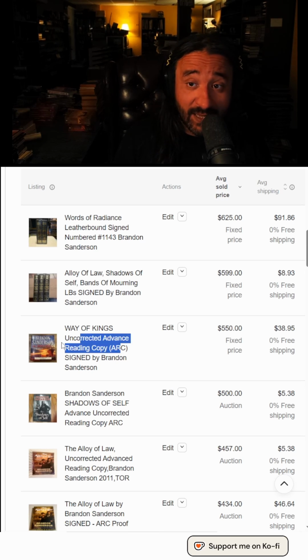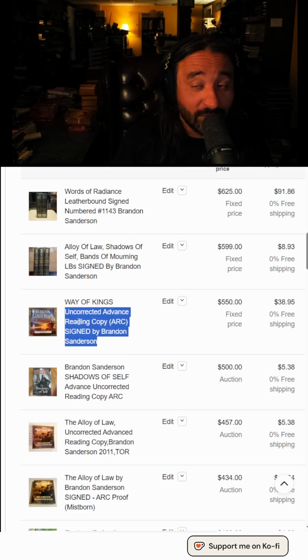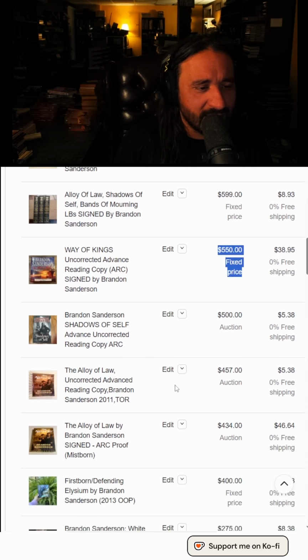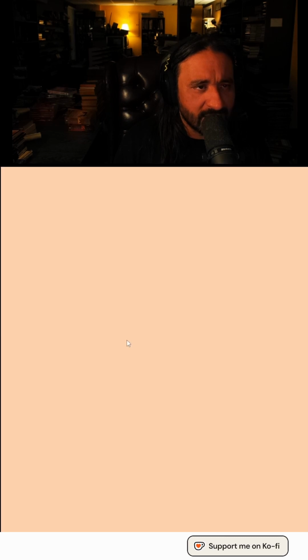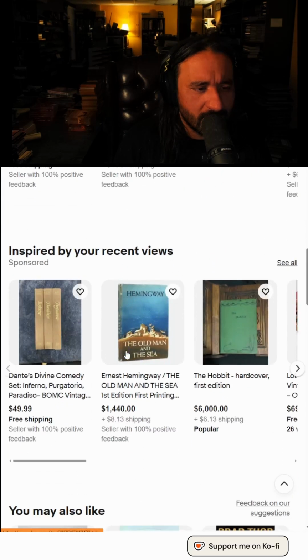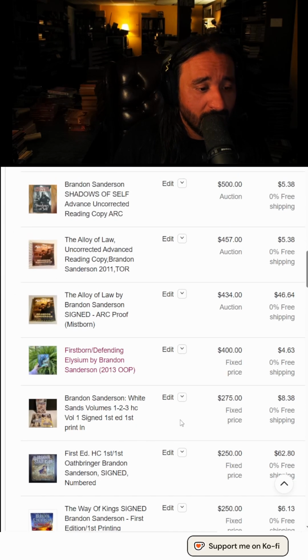I would say same thing with Sarah Moss. If you can find ARCs of hers, those are big money, probably around the same range. I think they were of this. I'm not sure. Firstborn, Defending Elysium. What are these? Is this just like a first edition? So anyway, yeah, I would pick up anything that has his name on it. No lie. We'll add him to the list.